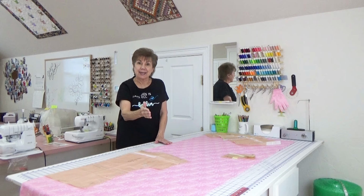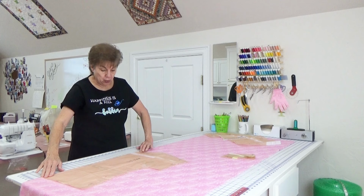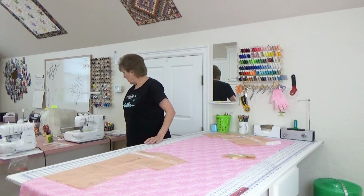So what we're going to do, Peggy Sagers taught us this: line up the top on the fold, line up the bottom on the fold, and ignore everything in between. Now this is if it doesn't have a center back seam, you understand? It goes on the fold. People say, well, how do you make it straight? That's how you make it straight. You line it up at the top, you line it up at the bottom.